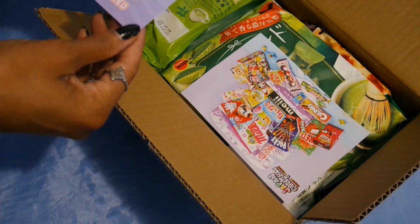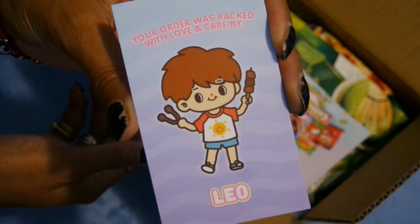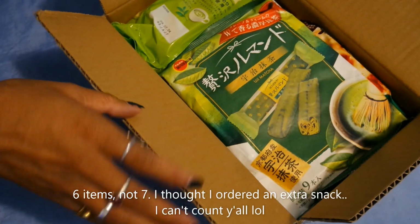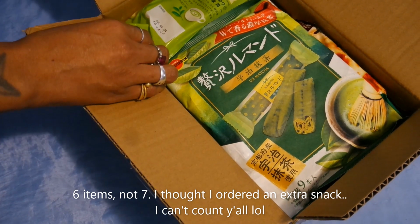And this one's packaged by Leo. So cute. I always love these little cars. Look at them. They're so cute. Okay. I have 7 items here. A whole lot of stuff. Oh my god. I almost forgot what I ordered.